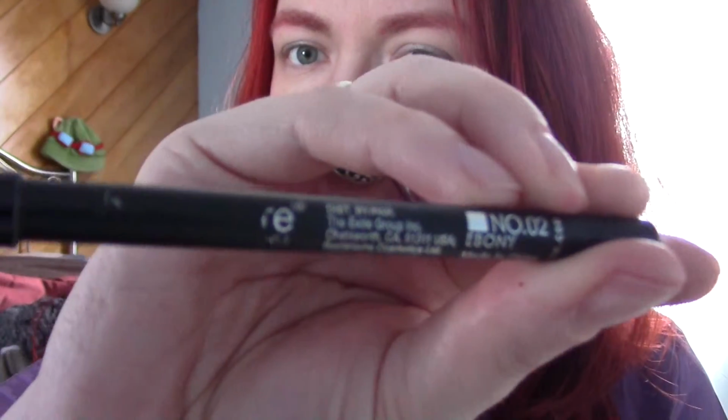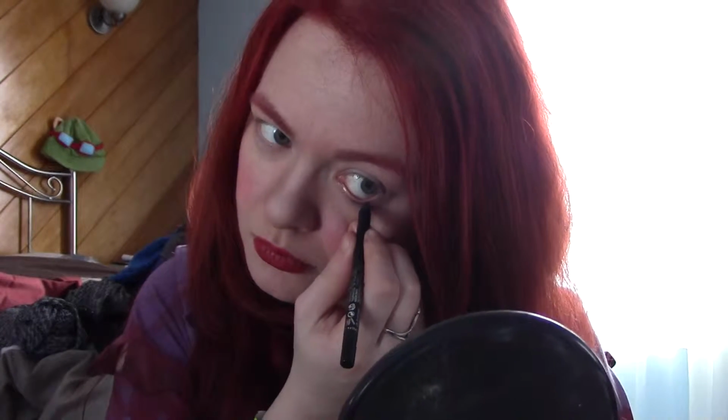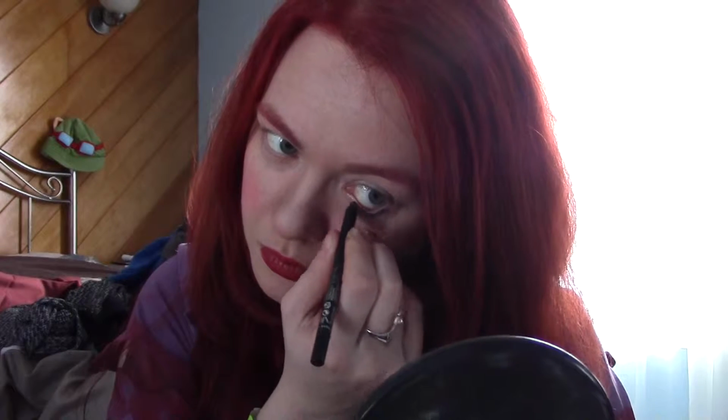Next is eyes. And we're not doing too much with the eyes. We're going to line the bottoms with this color. It's ebony. Unfortunately, I don't know what brand of eyeliner this is. Seems to have worn off. All I know is that I got it in a Birchbox at one point. So yeah, just pull your lid down, fill in your waterline with a black eyeliner of your choice. It really doesn't matter. Whatever one works the best for you.